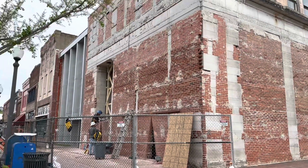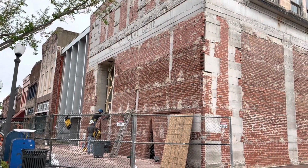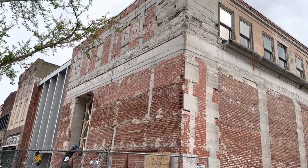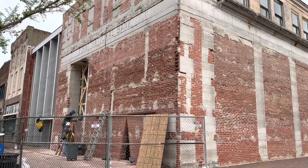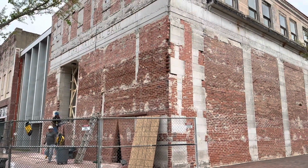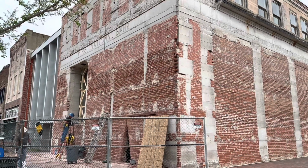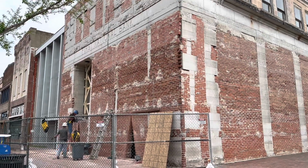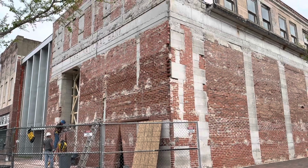And again, all of this was covered in sandstone till last August, maybe September. It was the first national bank building, and sometime in the 50s, the bank decided they wanted something more streamlined in appearance and covered it with a sandstone veneer. And here we are. And this has been stripped away.